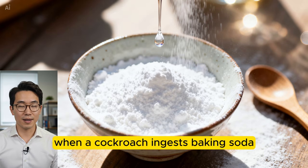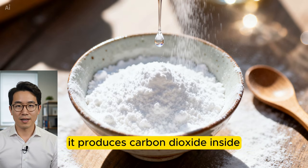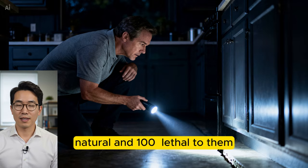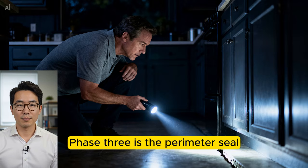When a cockroach ingests baking soda, it produces carbon dioxide inside their body that they cannot expel. It's 100% natural and 100% lethal to them. Phase 3 is the perimeter seal.